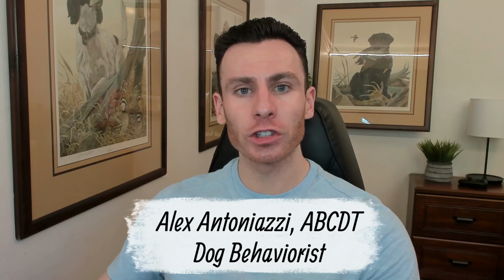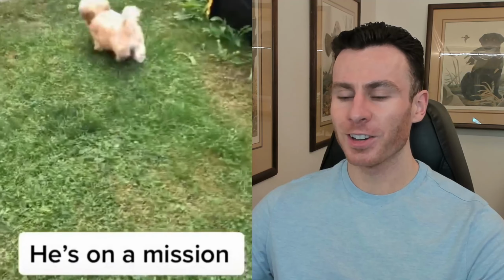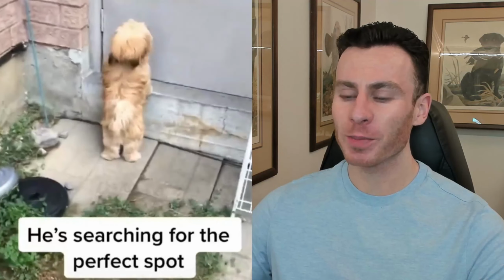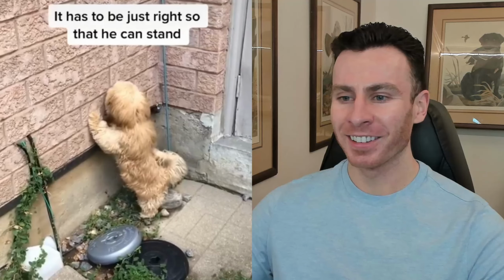Today we're looking at Shih Tzus and seeing what we see. Let's go. This is Chewy. He's on a mission. He's searching for the perfect spot. Has to be just right so that he can stand.